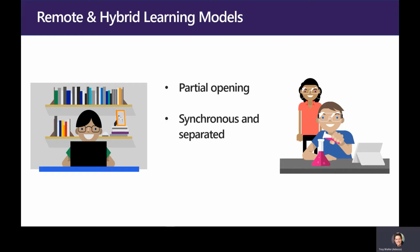Then we had the synchronous and separated. So this is where educational institutions conducted face-to-face and online instruction at the same time. So some students are in person while others are joining the same class remotely. And then the last one was what's called rotational. So that's where schools rotated the students in an on and off campus model throughout the week. Students attended classes on campus on specific days while their peers worked remotely, asynchronously on the same days, and then on other days attendance flipped and students replaced one another.